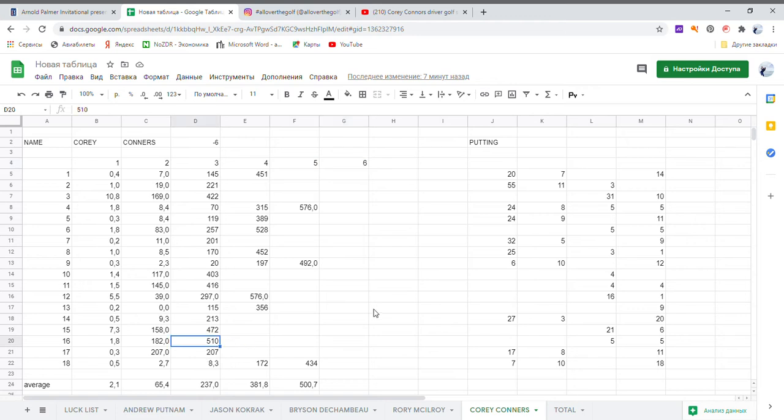Here we can see that, for example, on hole number 16, Corey Connors made an eagle. And what was this eagle? The distance was 510 yards, so it was a short par 5, and after the first stroke he finished 182 yards from the hole. After that he made a very good approach to a distance of 5 feet 5 inches, approximately 1.8 yards, and he made one putt from this distance. So it's the longest hole which was played in 3 strokes for him yesterday.